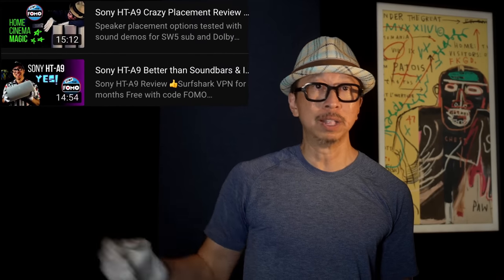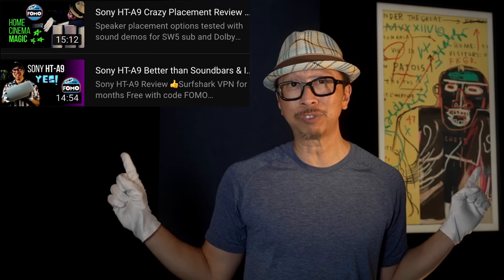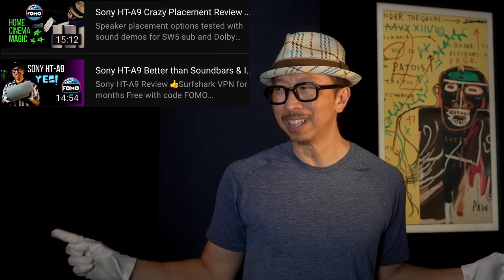Now, the HTA9, which I've reviewed before, to me gives you a very immersive surround system, and that's what the RS5 actually is kind of. It's like a smaller version of the HTA9, except it's in black. It's fairly heavy and robust. I'm convinced it's a variation of the HTA9 serving as surround, and it's not cheap.